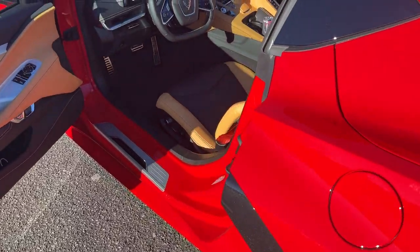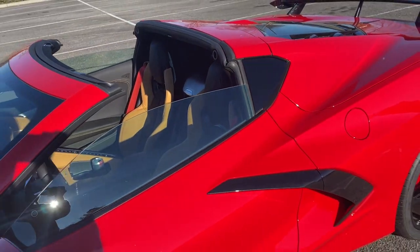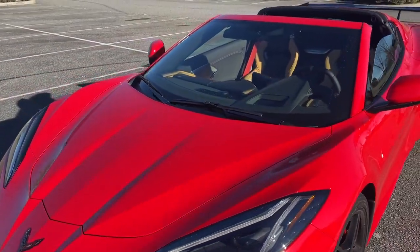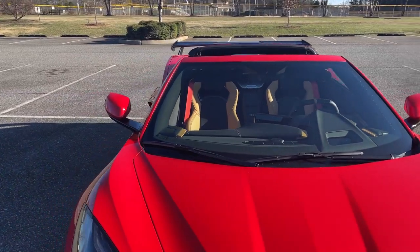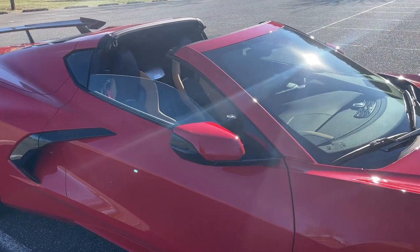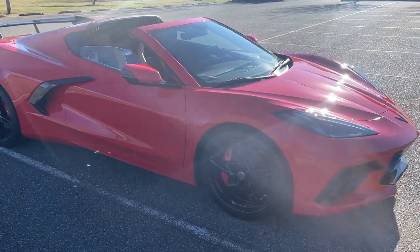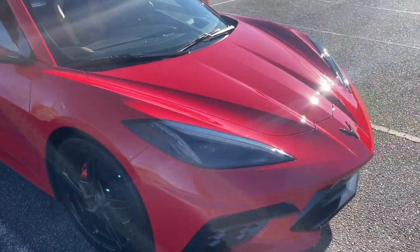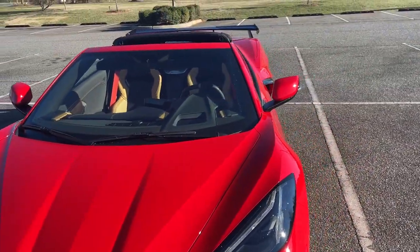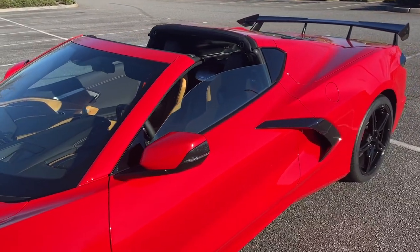And this is what it looks like with the Targa top off, guys. I love this look. It's an amazing look, guys. Amazing look. I mean, it only takes me a couple seconds to take the top off and store it in the back there, guys. An amazing look for this 2022 C8 Corvette. One of the most exciting cars I've ever owned. And I've only had it for a week now. So within a week, I can tell you it's the most exciting car that I have ever owned, guys.